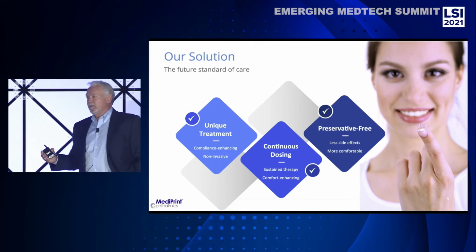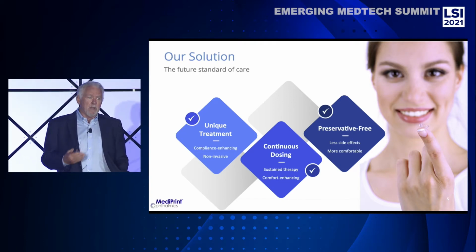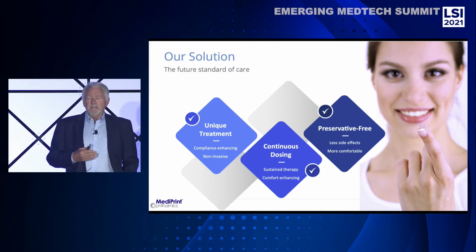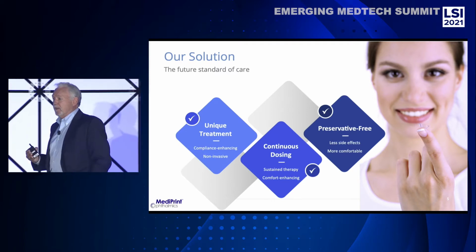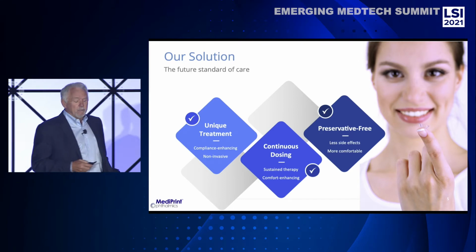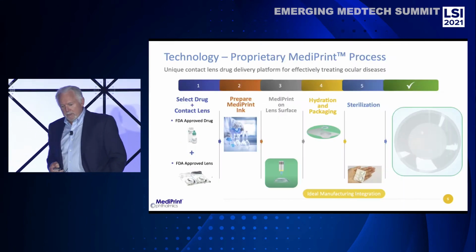Doctors, of course, enjoy the fact that they don't have to worry about the lifestyle and the compliance of the patient. The patient is being compliant by simply having the lens on. And the fact that we don't have to hydrate these lenses, they're autoclaved, we don't have preservatives. So none of the preservative issues that come with drops would be an issue with our MediPrint lens.